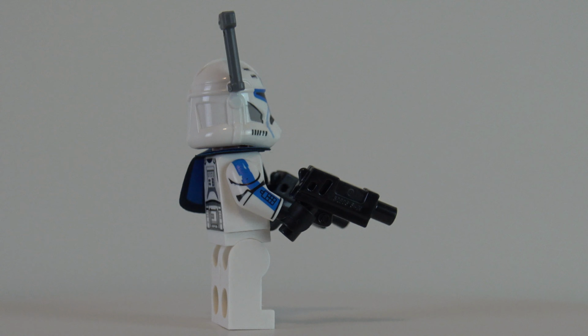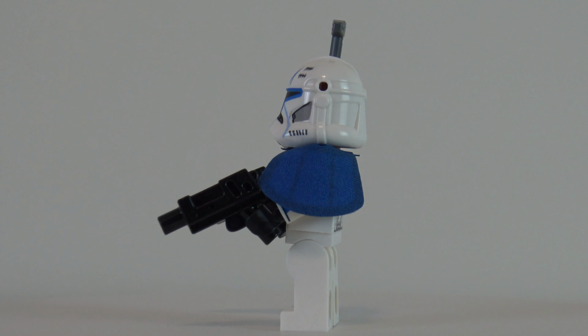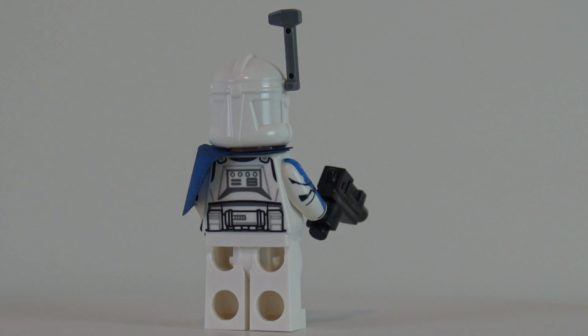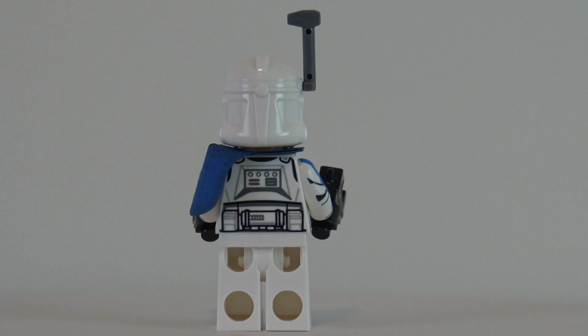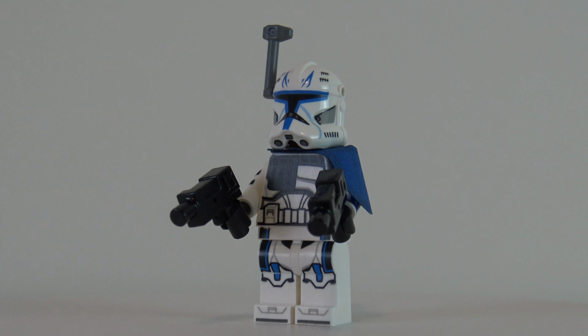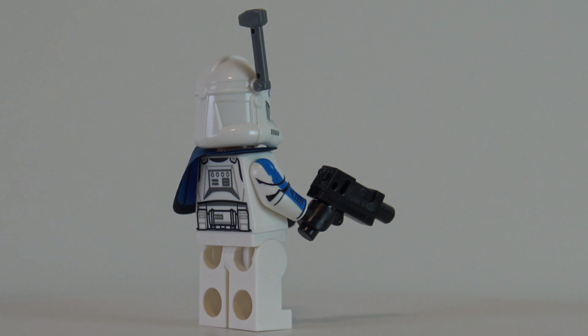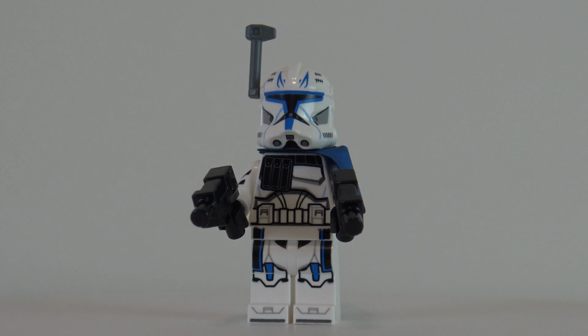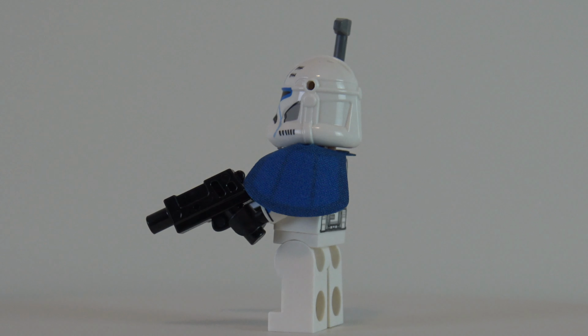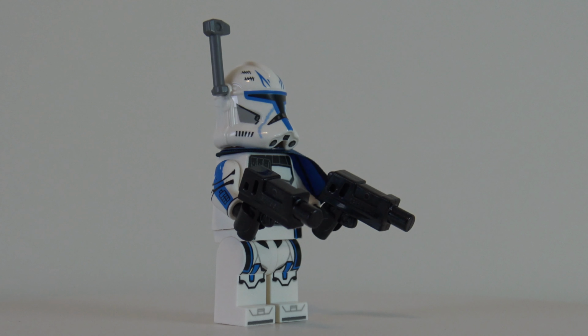But I love this minifigure right off the bat. I know I said let's give Yularen the spotlight, but come on. It's Captain Rex. Shoulder pauldron piece. Unfortunately, it's not actual armor, it's just a cape piece. That is the one letdown, I will have to say, because obviously it is actually part of his armor. But I guess LEGO couldn't do that, which I guess I can let him slide for that.